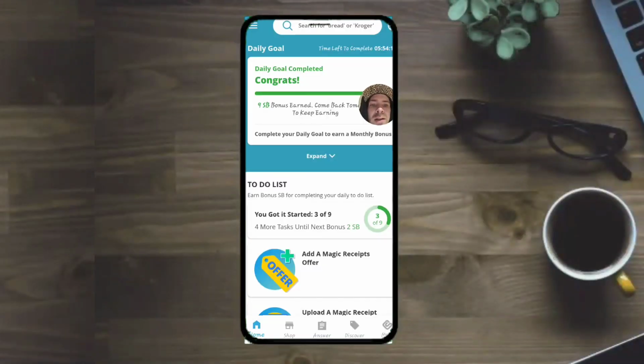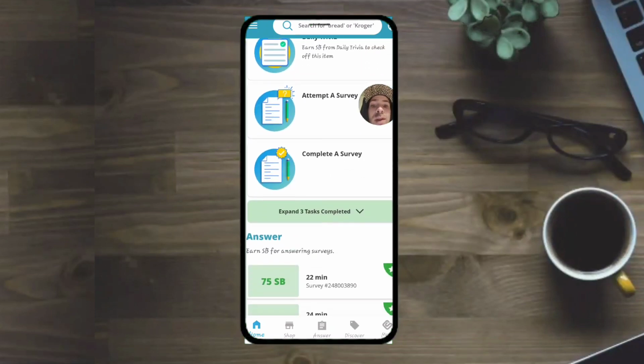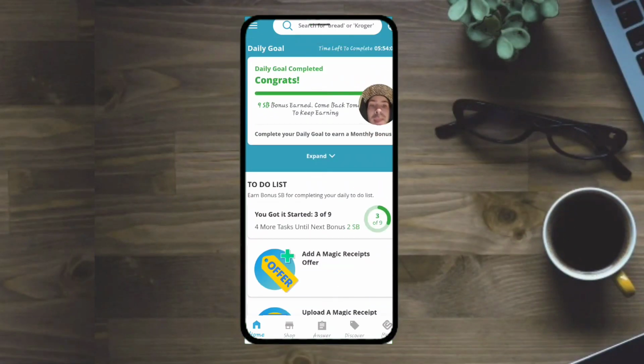Alright, so I'm on Swagbucks. Here's the homepage. The to-do list right here is what I was talking about: ways to earn a bunch of free Swagbucks every single day. Also, there is a daily goal, and I earned 9 Swagbucks bonus for today, and it says come back tomorrow to keep earning. You also get a monthly bonus when you complete your daily goal, so that's another plus.